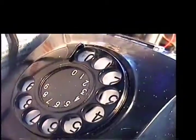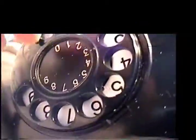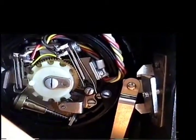and before I even dialed, that's when I noticed a weird difference. Number 1 is way down here on the Norwegian phone. You have to dial the dial all the way around to get to 1. When you dial number 1 on the Norwegian phone, you get about 8 or 9 clicks. If you dial number 9 on the Norwegian phone, you get 1 click.